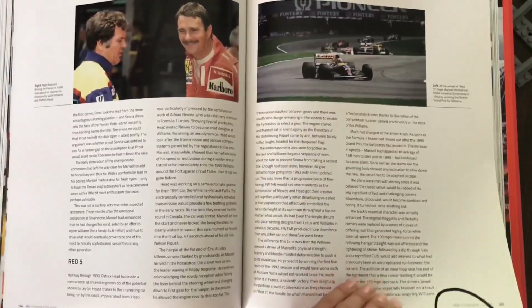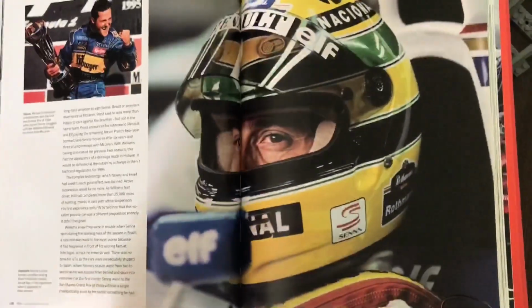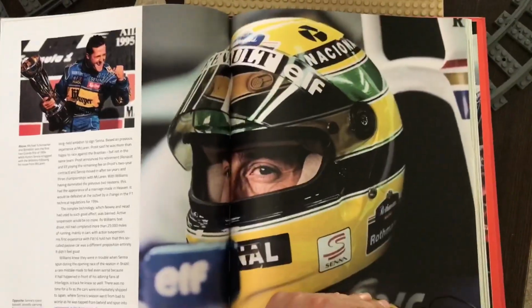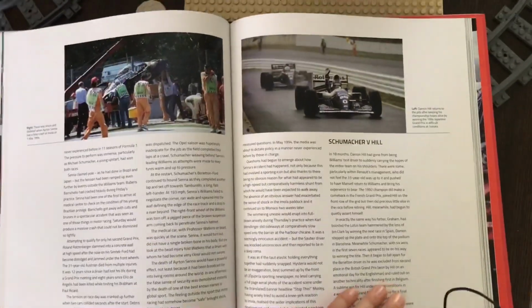And obviously the really successful Williams, McLaren. There's a good Senna picture. This is another thing I really love. It's got so many beautiful pictures and they're all printed in really high quality.